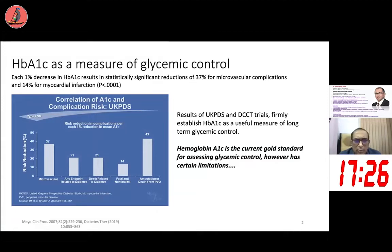I would say from the time the results of the UKPDS and the DCCT came out in the early 90s, they have made a big impact on our understanding of the role of glycemic control in managing patients with diabetes and how we could reduce the risk of complications. The UKPDS showed that every 1% reduction in HbA1c results in a statistically significant reduction of 37% in microvascular complications and 14% in myocardial infarction.